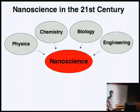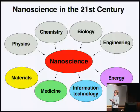Now, of course, if you can bring together all of these disciplines to bear on nanoscience, then the applications are quite profound. And already we found that nanoscience has produced novel materials with interesting properties that are going to affect many different industries. They've already had quite an impact in biomedicine and in information technology, and we think they're going to have quite a bit to contribute to energy.